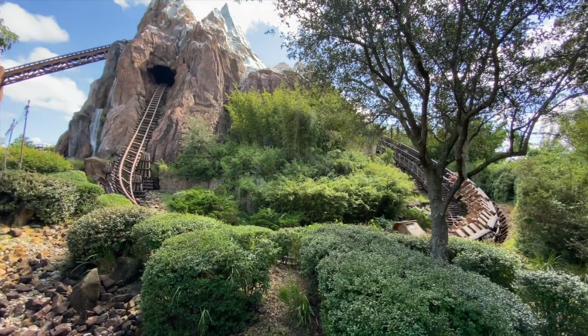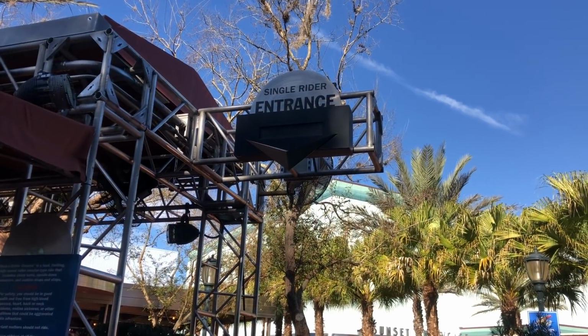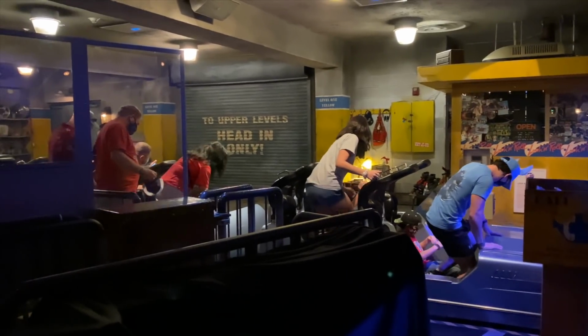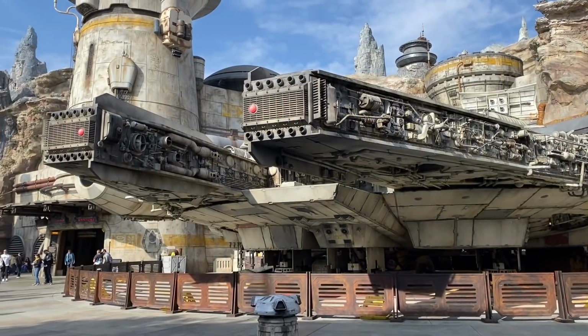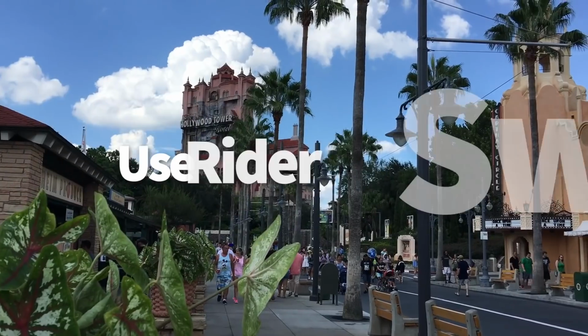Now, single rider is usually a much faster way to skip the queue, but you likely won't get to ride with your group. So if a ride offers single rider, consider breaking up your party to get through the line faster. That way you can spend more time riding together on the other rides instead. So attractions that have single rider lines are Rock 'n' Roller Coaster, Millennium Falcon: Smuggler's Run, Test Track, and Expedition Everest. And you can also use rider switch.